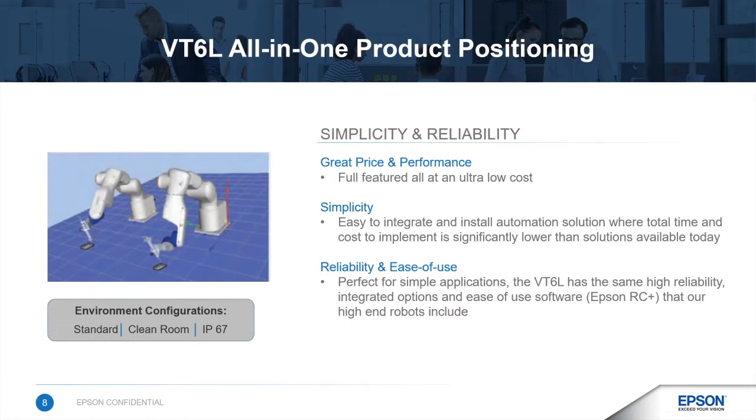There are many ease of use features within RC Plus, but my favorite is the built-in simulator, which allows you to develop solutions offline, experience the environment for yourself. What we can do is, if you reach out to a regional sales manager during the show, they can send you a link that has our trial software that does have the simulator, as well as some of the other ease of use options on that software.